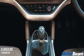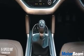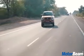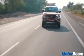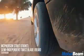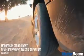This car's 6-speed manual gearbox isn't the smoothest, and the clutch also has a lot of play. However, an automatic will be launched next year, which is going to be sourced from Hyundai. It's going to be a 6-speed torque converter gearbox. The Harrier uses the same suspension as the Discovery Sport. Meanwhile, at the rear, it is developed by Tata Motors in conjunction with Lotus Engineering.